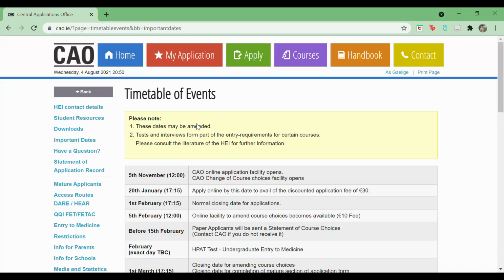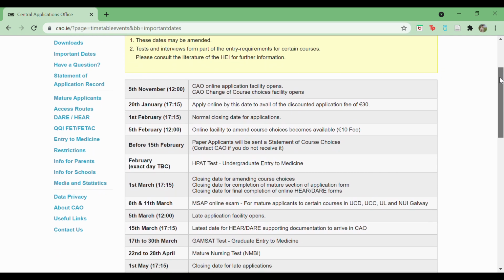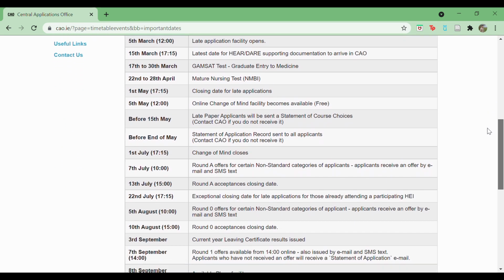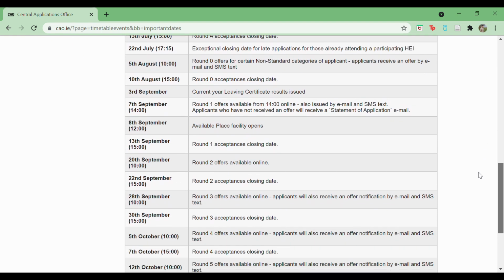You apply to graduate medicine in the same way you apply to other undergraduate courses here in Ireland, and that means you go through the Central Applications Office, or the CAO. The CAO website will be available from early November and has a timetable of events showing you all the important dates, from early November when applications open all the way through to late rounds of offers in September.